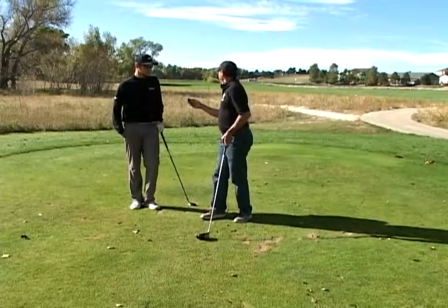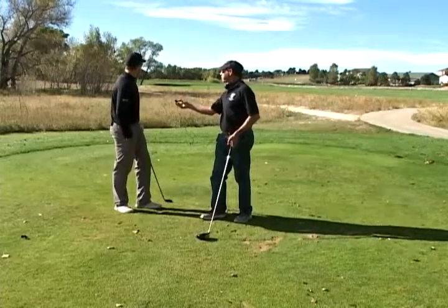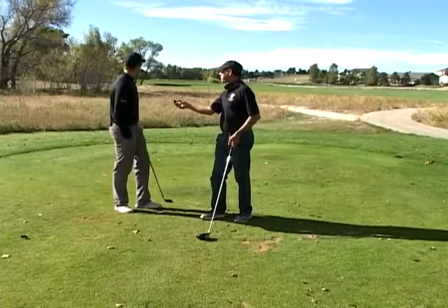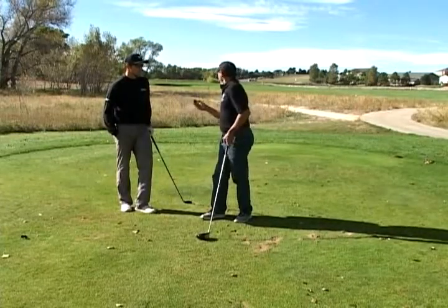So I think ideally you just aim right over that tree and play a little draw right into the green, right? You're exactly right. Yeah, that's what I ideally try to do, and that's the one little protection this hole has: you do have to hit it fairly high and far to get it over that tree. But if you can hit it over that tree with a little draw, you should be in perfect shape.